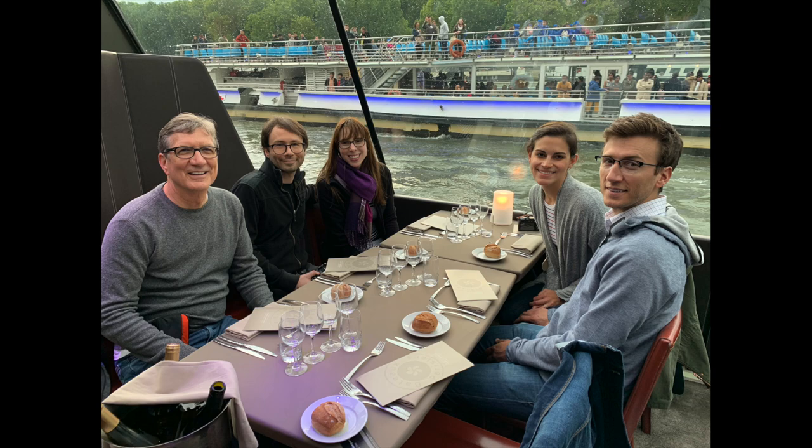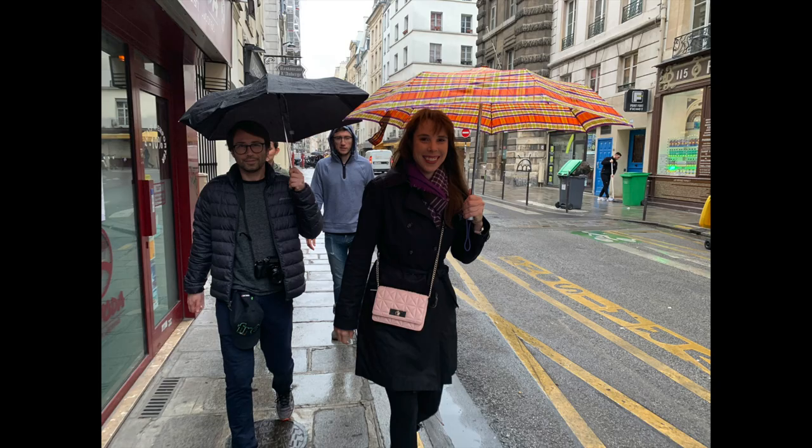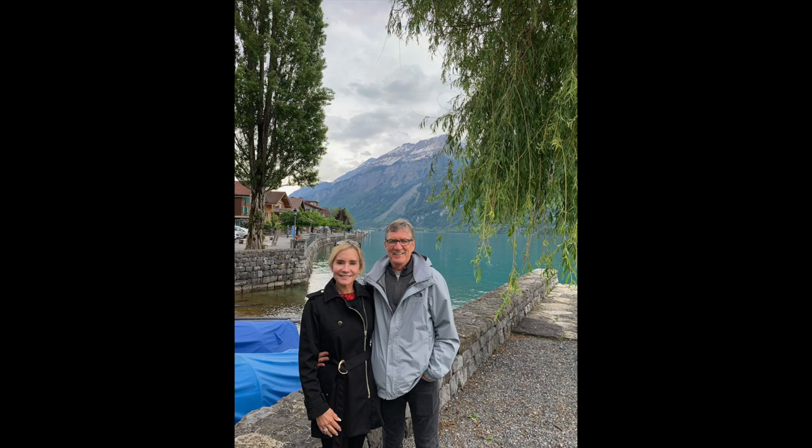We had a cruise on the Seine River, absolutely wonderful. It was an evening trip, so we got to see the sights of Paris all lit up, including the Eiffel Tower, absolutely sparklingly beautiful. And here the family is walking the streets of Paris, and here we are with our umbrellas, which it rained every day all through Paris and into Switzerland, so do take umbrellas if you go to Europe. And here we are on a garden tour of the Palace of Versailles. And this last picture is Alan and me in Switzerland. Absolutely had a fabulous time.